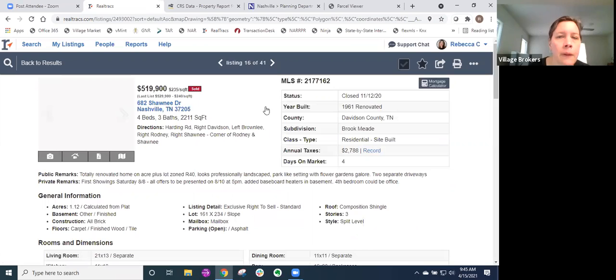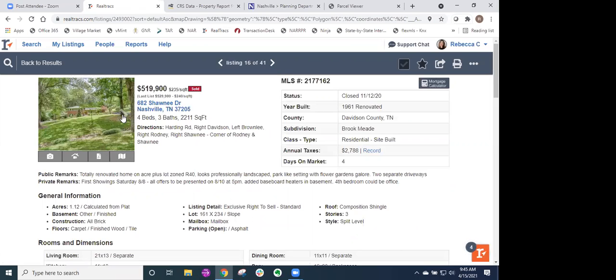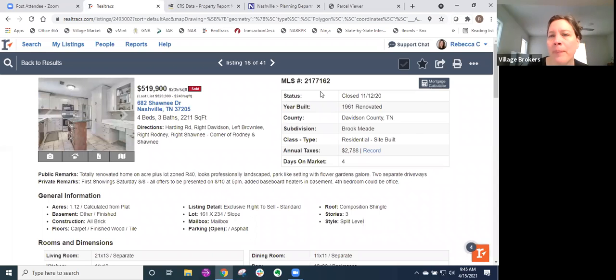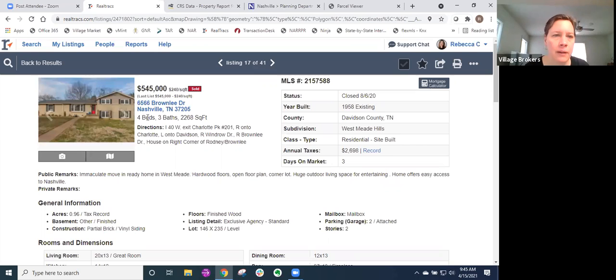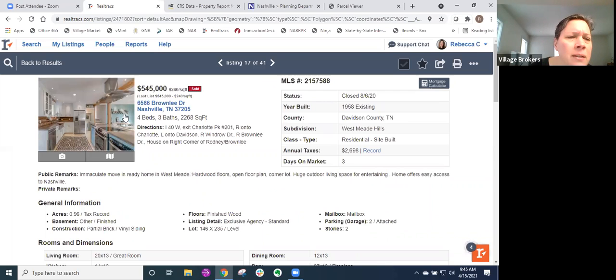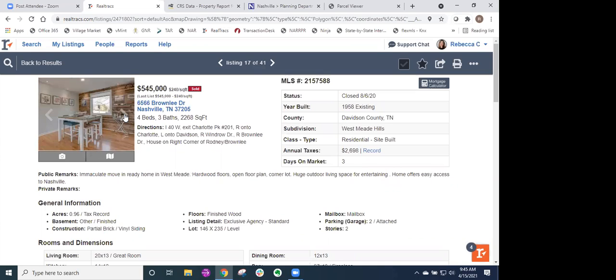Okay. Totally renovated home. Not ours. Skip. Let's see. Nope. All right. Immaculate. I think that means not renovated, but I don't know. Oh, those are new cabinets. Kitchen's been redone. That's renovated. Look at the front of this house.